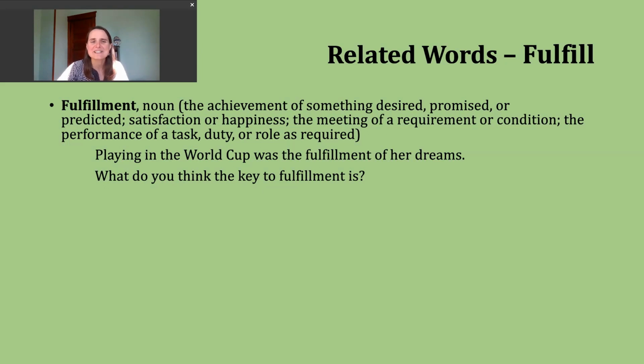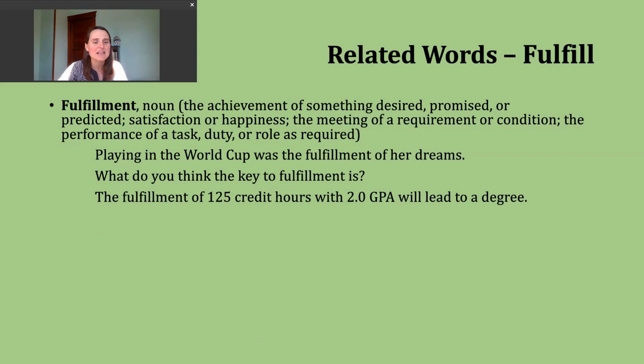A third way to use the noun fulfillment is to talk about the meeting of a requirement or condition. An example of this, the fulfillment of 125 credit hours with a 2.0 GPA will lead to a degree. So here, again, we're talking about the requirements maybe to earn a bachelor's degree in some area of study. So here are the minimum things one must do to reach that.